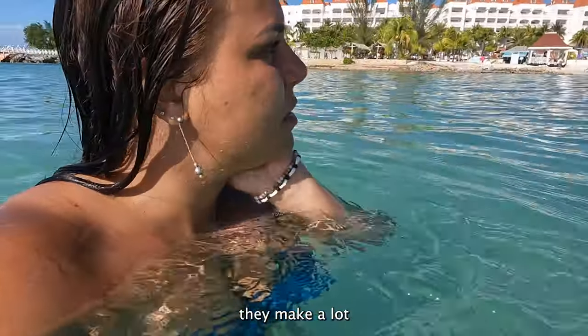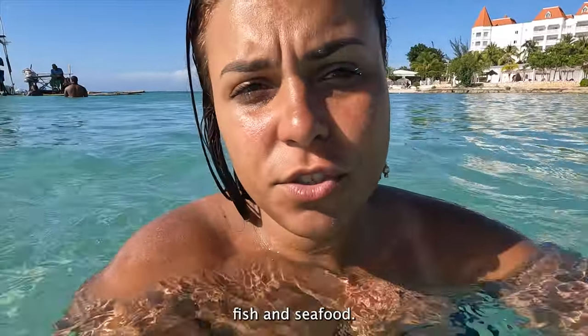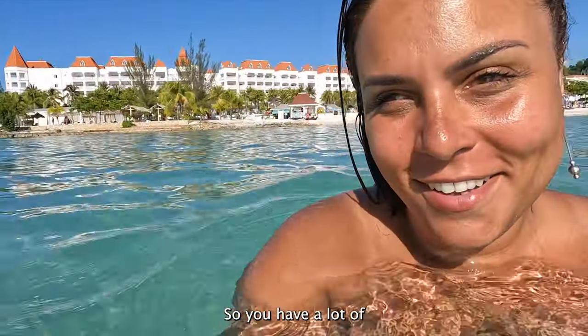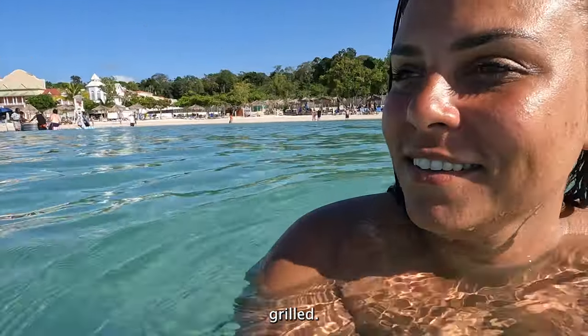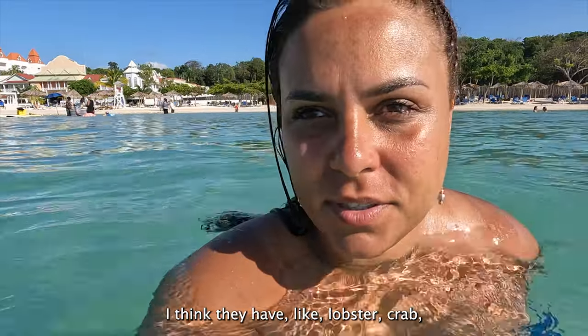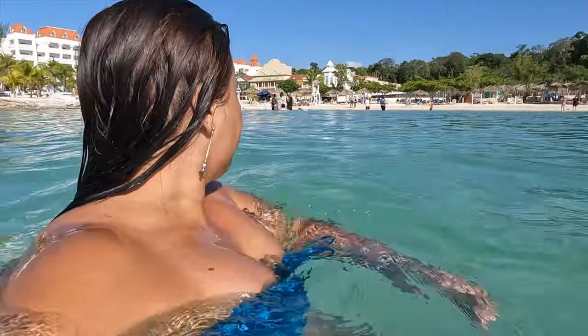These guys over there, they make some fresh jerk fish and seafood. So you have a waft of grilled, like it smells amazing. I think they have lobster, crab, fish, even octopus if you like.